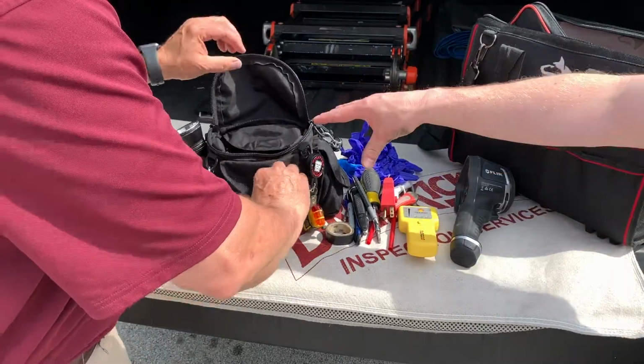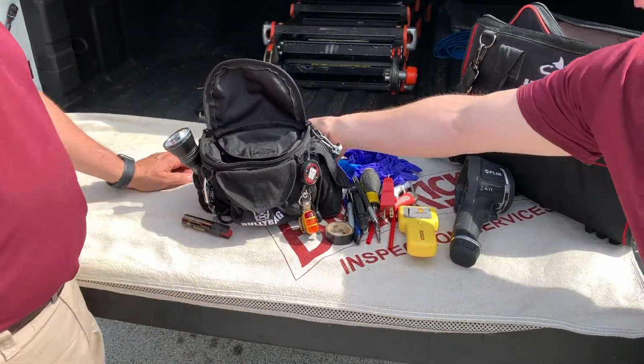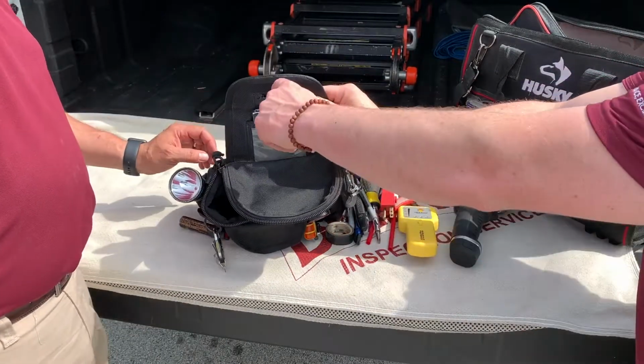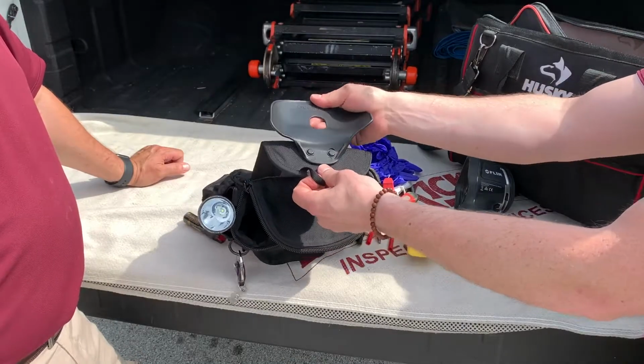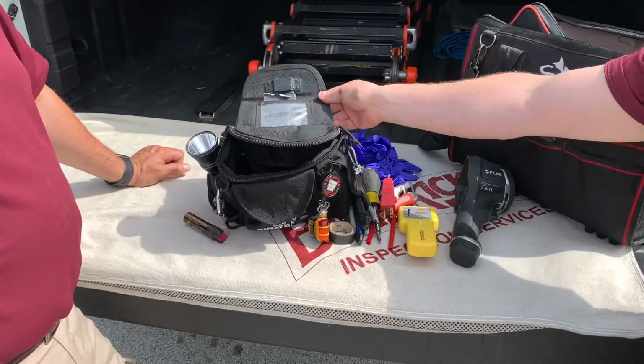All this came from this. And it's got this nice, you can put a tape measure here. It's got, you can hang it when you get home. But this slides right in. You don't need to feed your belt through there. No. Right? That's got to be the easiest part.